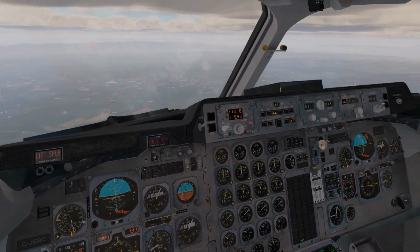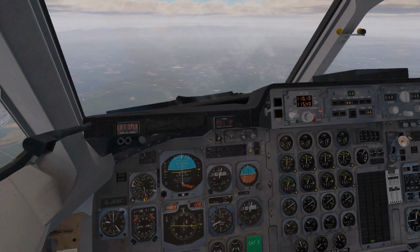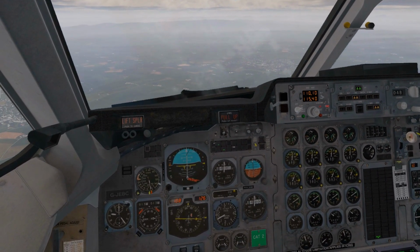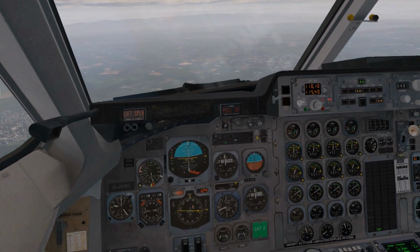Just coming up on 4,000, so another 1,000 feet to go. And we'll just reduce our vertical speed slightly further here. We don't really want to be levelling off before we hit that glide slope if we can avoid it.